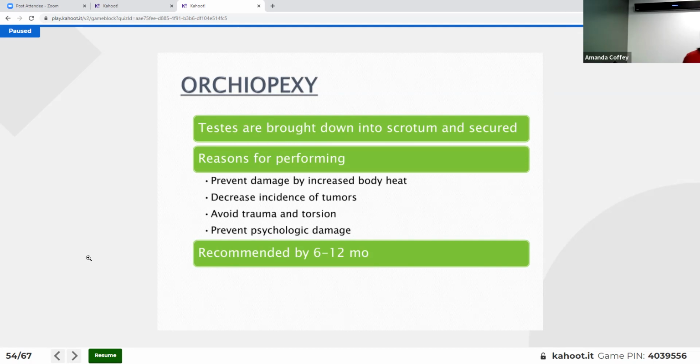Orchiopexy prevents damage to the testes by increased body heat. And this is going to help reduce, we want to try to avoid trauma to that testes or a torsion. So increased incidence of tumors does occur with these. So risk of testicular cancer is about 35 to 50 times greater in men who have had a history of cryptorchidism. So they have a higher risk of testicular cancer.